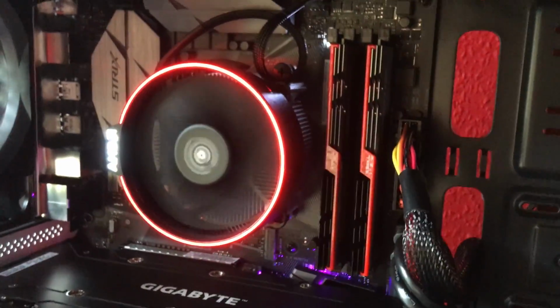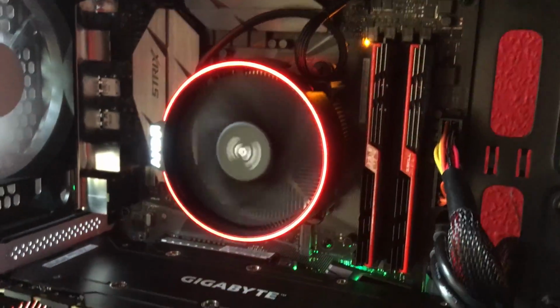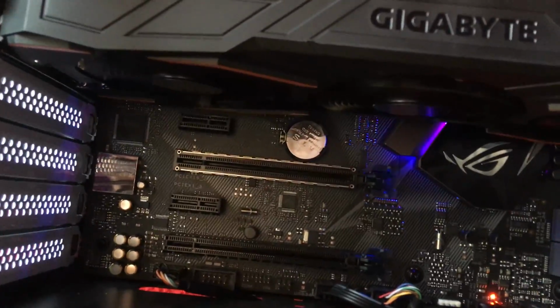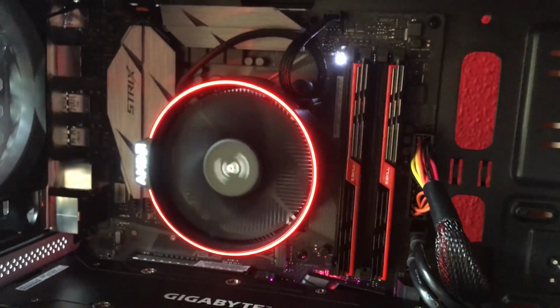And of course, Mythbusters and whatever else I decide to do will just continue on and hopefully improve with this new hardware. So thanks very much, guys, for watching. This is my new computer.